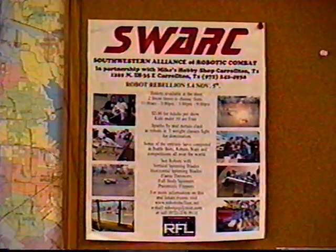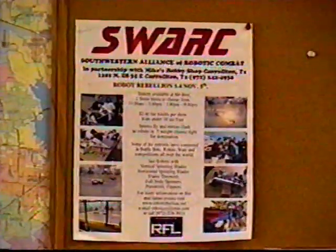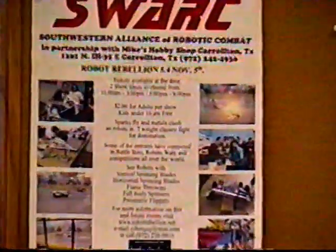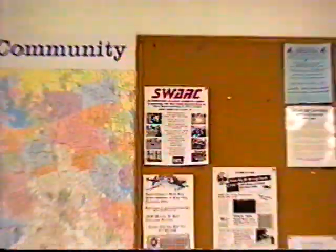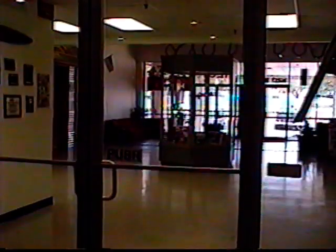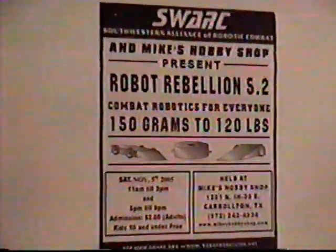Trey, I wanted to show you one of the posters we've got going on here at Mike's Hobby Shop. Just zoom in and zoom back out. Trey, this is just inside the second set of doors. You zoom into one of the other posters we've had in the past.